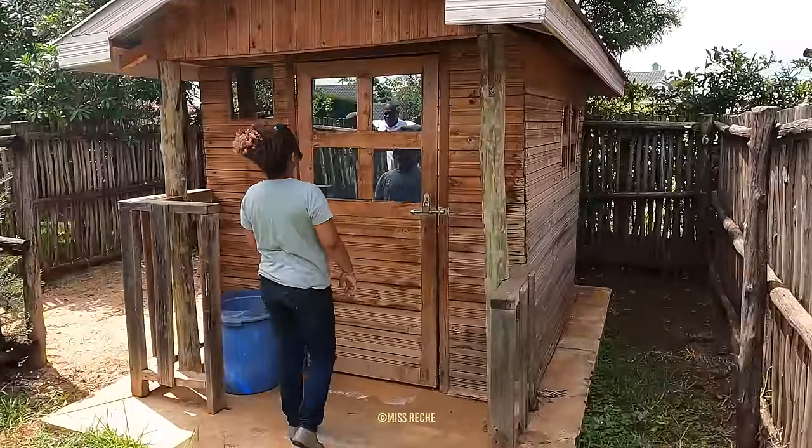this big door is my laundry door. This is the laundry. This is my laundry. And this door actually opens the whole way up to here. Like it opens the whole way.